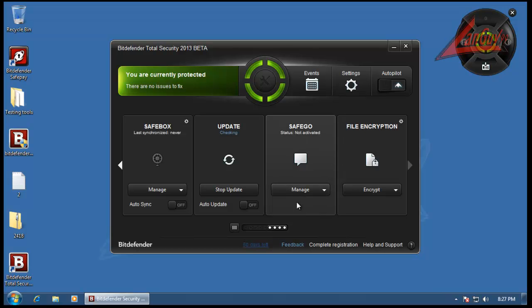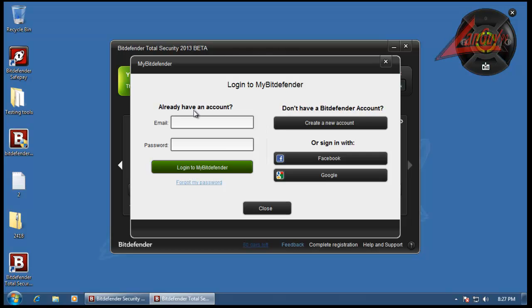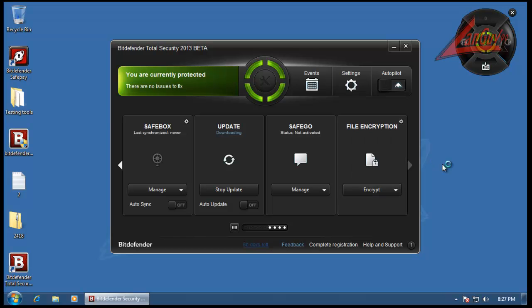SafeGo, which is I think like a, not sure exactly what this thing is. Activate for Twitter. Not very descriptive on what it actually does, but apparently it's probably some kind of scan for scanning your Twitter or Facebook. So if you click on activate for Facebook, you put in your Facebook login credentials. Same for Twitter. File encryption, and I think that's it.